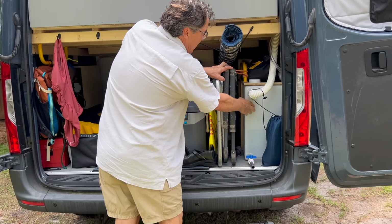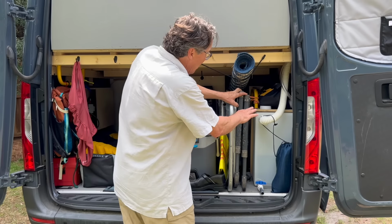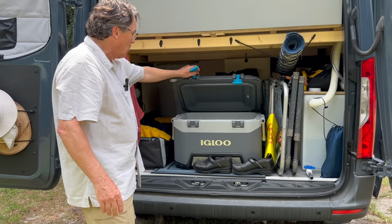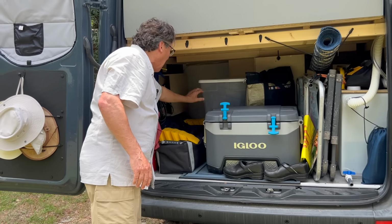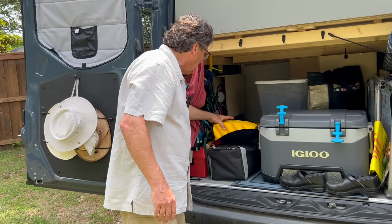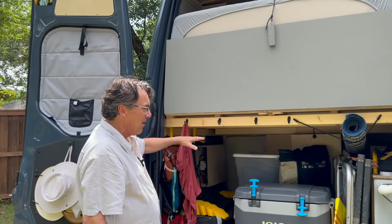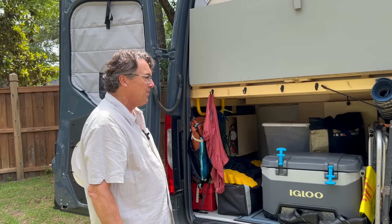This is a 33-gallon water tank. That's where you fill up, and 33 gallons, if we're careful, will last us about 3 days. This is our extra cooler. We've got a couple of boxes full of camping equipment. We've got a 10 by 10 tent. These are our leveling blocks, and we have room still for more stuff in there. But you can see how much room you have when the bed is elevated up this high off the ground.